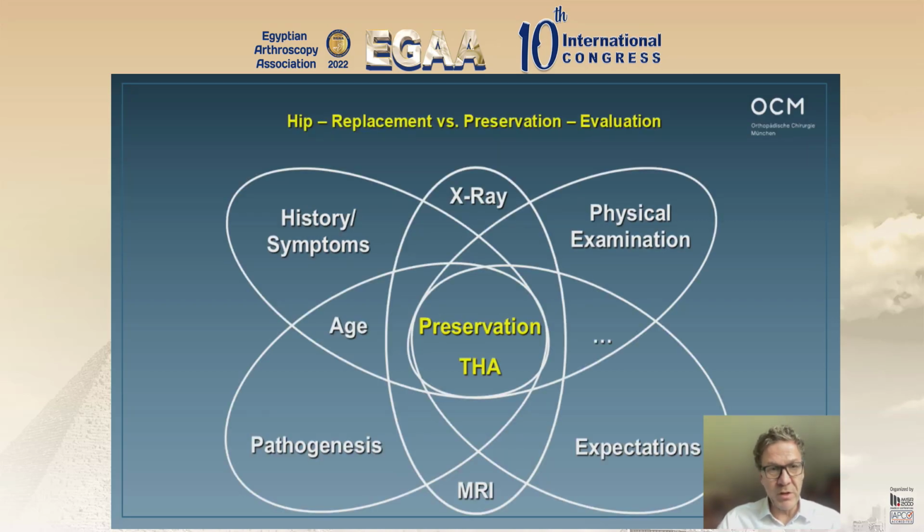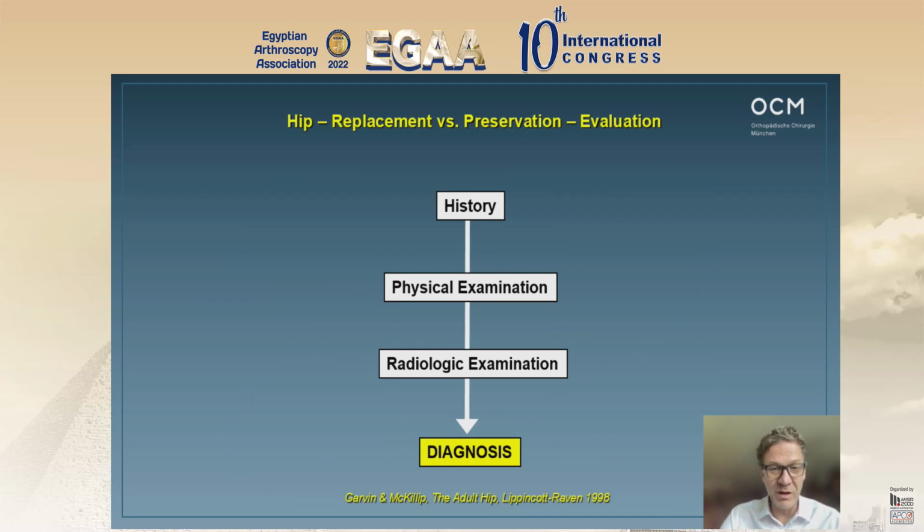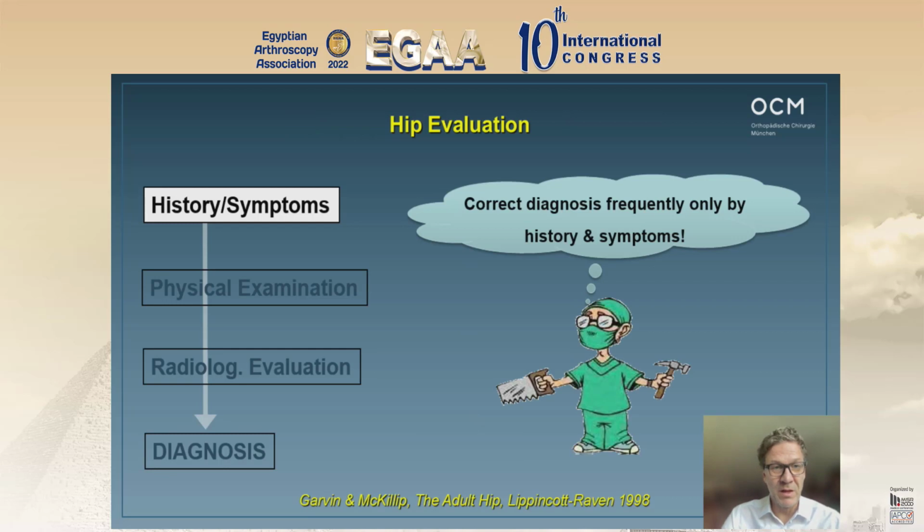Evaluation of the hip joint is very complex, especially to decide between preservation and total hip arthroplasty. Several parameters need to be considered: history, symptoms, age, MRI, radiographs, physical examination, and the patient expectations. This is a very simple algorithm that we already studied in medical school, but this always needs to be considered when you evaluate patients. Only by taking the history and symptoms of the patients are you able to come to the right diagnosis, at least in many cases.